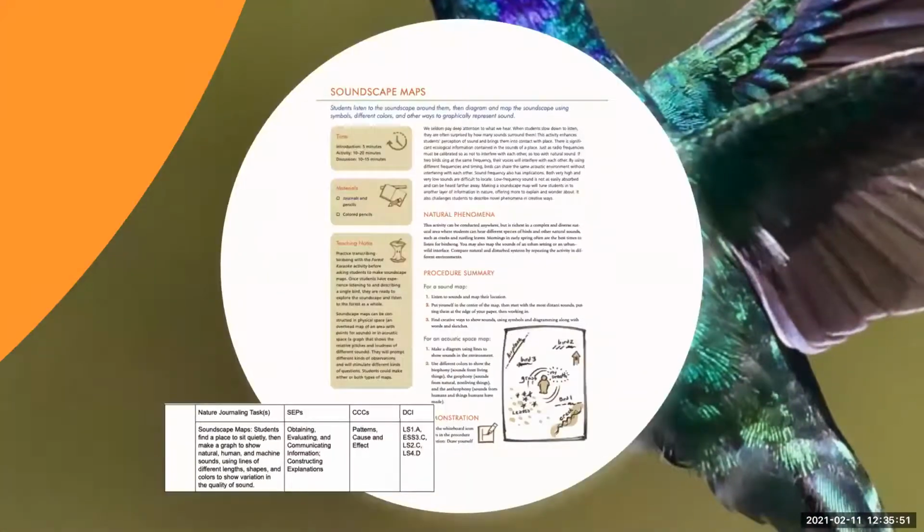A favorite of our students is the soundscape maps. Here they are asked to graphically represent the sounds they hear that are both natural and human-made. They are able to consider frequency and amplitude of sounds in addition to locating the sound source spatially.